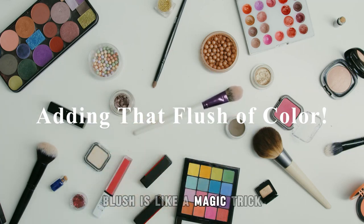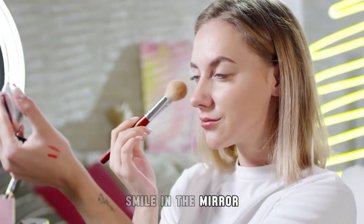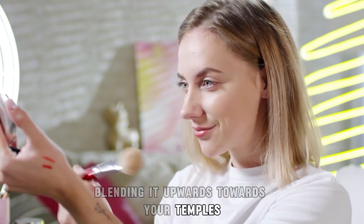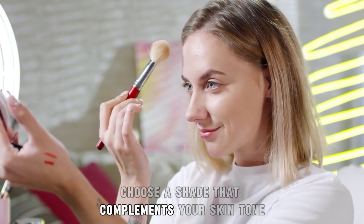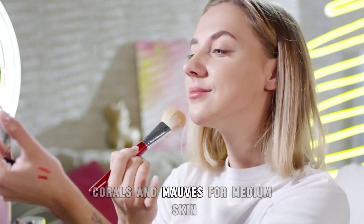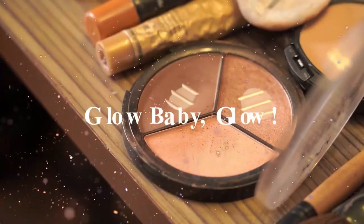Blush is like a magic trick that brings life and dimension to your face. Smile in the mirror and apply blush to the apples of your cheeks, blending it upwards towards your temples. Choose a shade that complements your skin tone. Pinks and peaches for fair skin, corals and mauves for medium skin, and berries and bronzes for deeper skin tones.